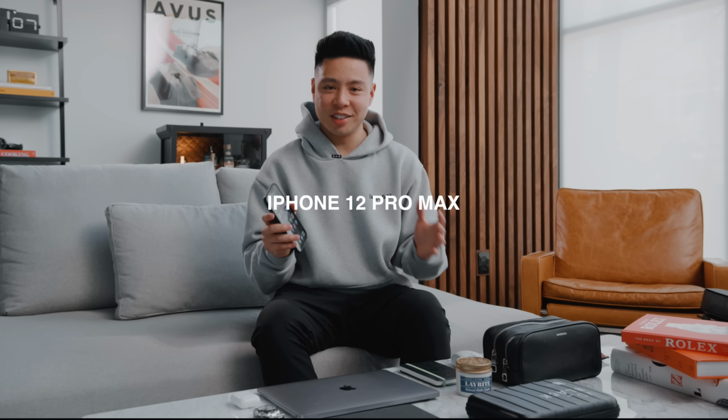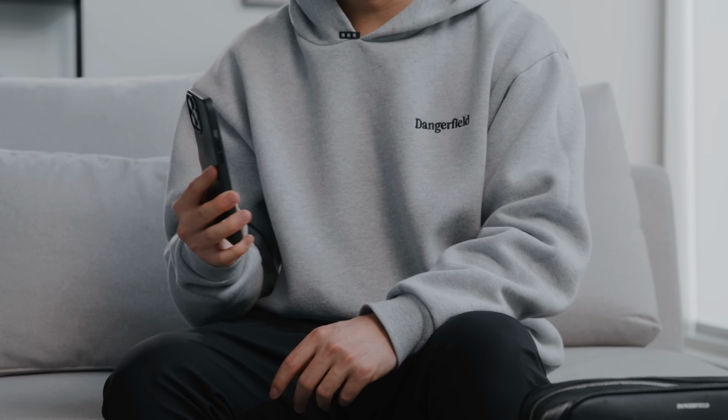So when it comes to the smartphone, the one I've been using is the iPhone 12 Pro Max since it came out last year. In terms of size, it is a little bit larger than the iPhone 11 Pro. And in the beginning, I definitely felt that with the squared off design. But I can tell you that after using it for 6 months, I would say the phone is perfect and there's nothing that I really have to complain about. The camera's really good.